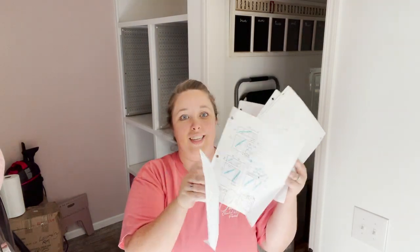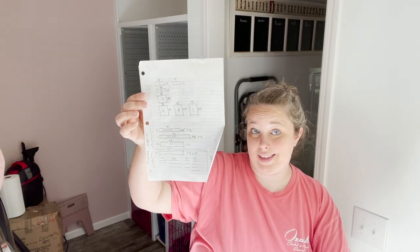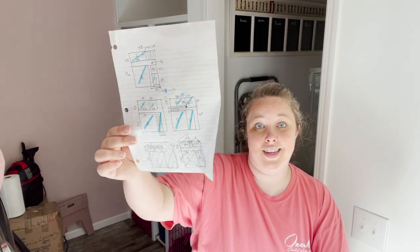Y'all, this is literally the first cabinet I've ever built that I designed, and it's huge. And as you can see, there were quite a few mock-ups before I came to the final design. And then these are all of my cut lists of what pieces I needed. And then I laid out my three 4x8 boards and configured how to cut each piece out. And that is how I did this.